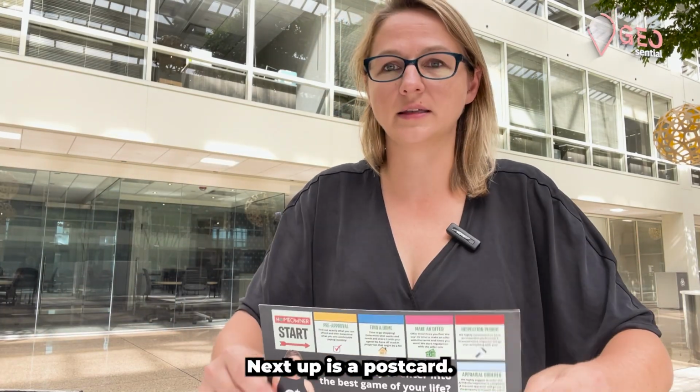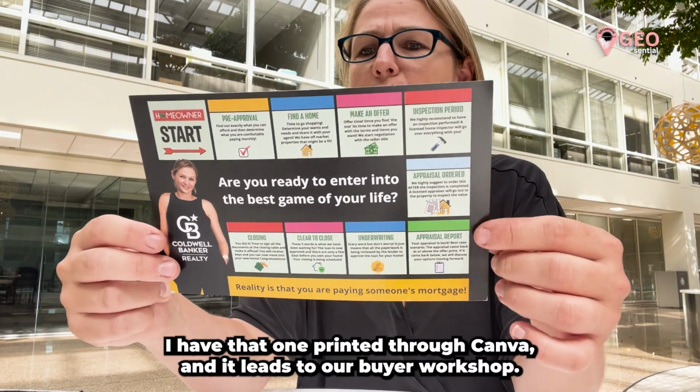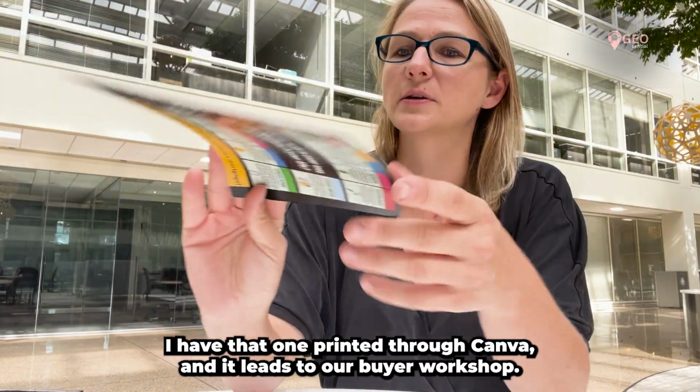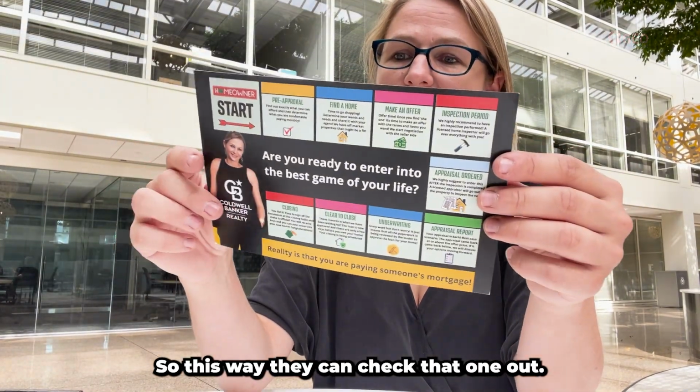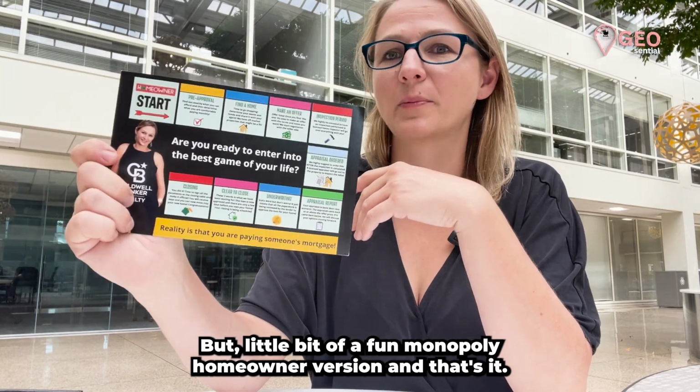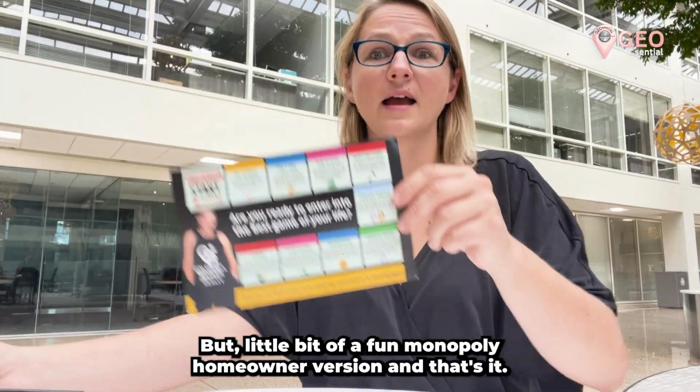Next up is a postcard. I had that one printed through Canva, and it leads to our buyer workshop, so this way they can check that one out. But a little bit of a fun Monopoly homeowner version, and that's it.